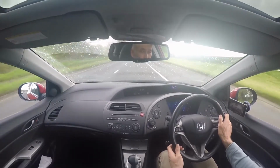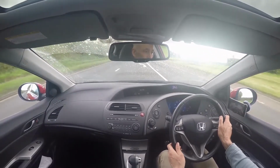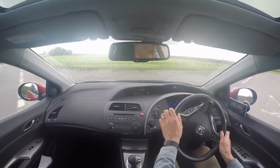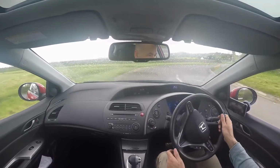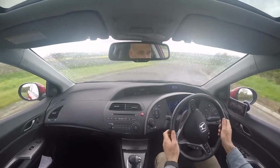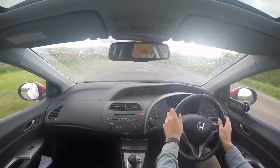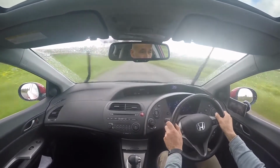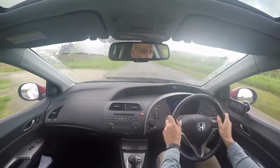You've got to bear in mind that Honda's domestic markets are Japan and America, and they basically don't like stick shifts, as they call it over there. So they have to build the gearboxes incredibly tough, and they certainly do. We've never touched one of these boxes. They're incredibly well made.